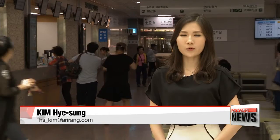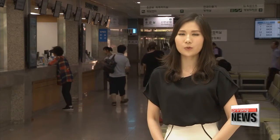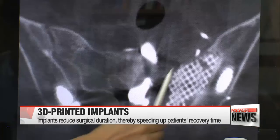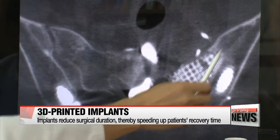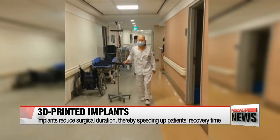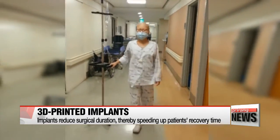One such surgery was done on a 16-year-old girl who developed a tumor on her pelvis in 2015. The 3D printed pelvic bone cut the surgery time in half to 4 hours, speeding up the patient's recovery time and enabling her to walk within a week of the surgery instead of the usual 4-week period.